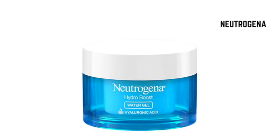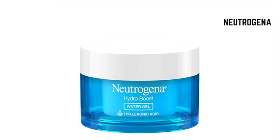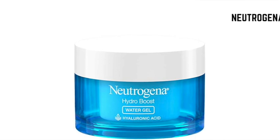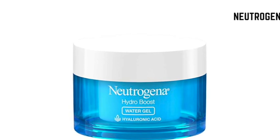Another well-known, Neutrogena Hydro Boost. It's probably impossible to talk about skin without mentioning Neutrogena. The Hydro Boost does just that. Give your skin a nice boost when you need it most. The gel moisturizer formula absorbs quickly and locks in moisture, and is oil-free, dye-free, non-comedogenic, and suitable for all skin types.